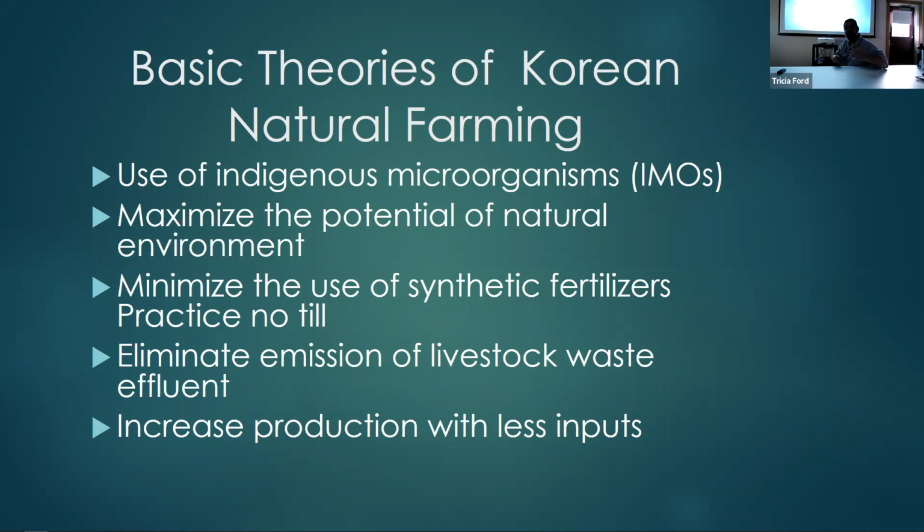It breaks down things. It helps clean the effluent that can then pollute the earth. Remember I was saying the way we produce livestock is deadly. If we incorporate regenerative agriculture practices and then on top of that, throw on Korean natural farming, we're going to do an even better job of that. Increase production with less inputs.